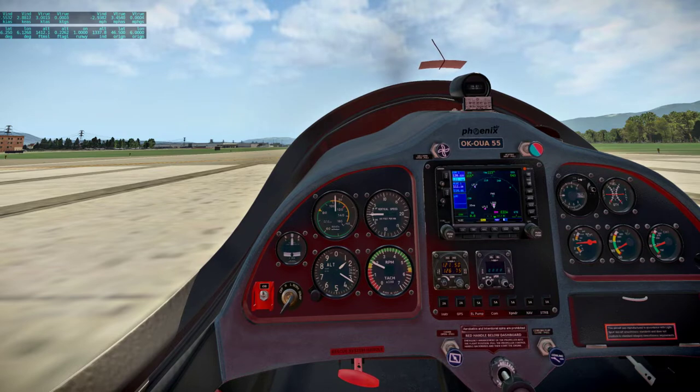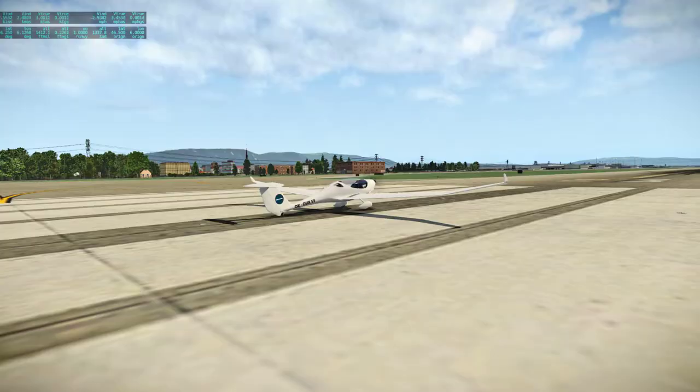This time I'm going to be flying from Geneva to Sion, entirely in Switzerland, and just basically a corner of Switzerland, along the Rhone River Valley, so it should be very scenic. And to take in the sights, I've decided to go with a slower plane, and this is a Phoenix U-15. And it looks like this.